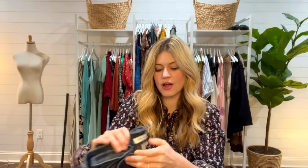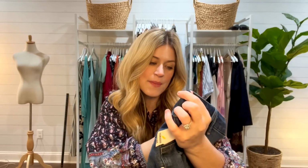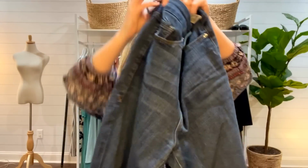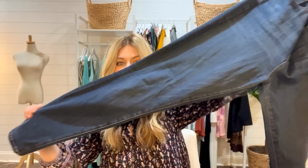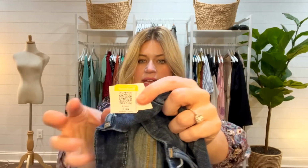Okay, these were a pair of Good American jeans. These are a size 28, and these are the Good Legs style. I was so excited to find these, and these were in great condition. So that was very, very nice. I paid $7.99 for these.